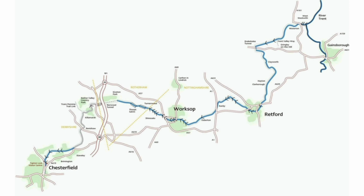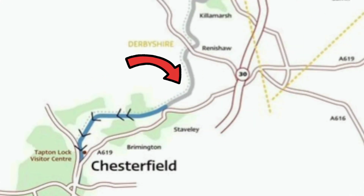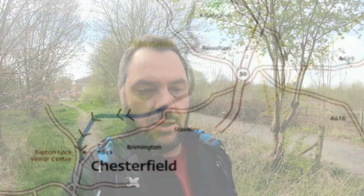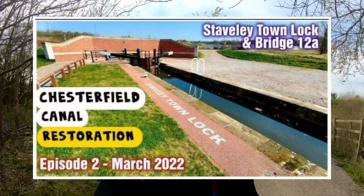Chesterfield Canal. 46 miles long from Chesterfield in the west to West Stockwith on the River Trent in the east. But we've got 9 miles of missing canal in the middle, and that's the little bit that we're focusing on as part of the restoration. More specifically today, we're going to be having a look at the Staveley Puddlebank. So in the last episode, episode 2, I left you at the top of the restored section, Hartington Harbour. And that's where we're going to be picking up today's story.